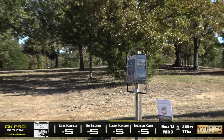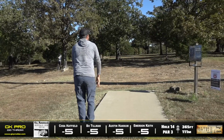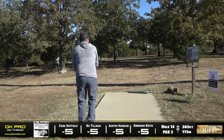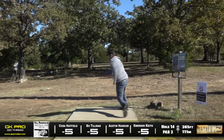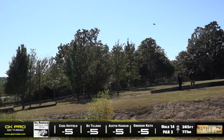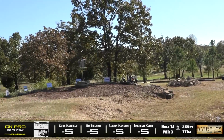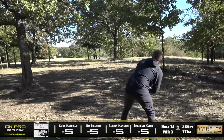And then Austin was trying to follow Emerson, and that is not going to be in a good spot. Yeah, and that was a really tough line to hit too. Oh, yeah. That straight gap, flex line. Yeah, that's so tight. I think we had 3 out of 4 guys on my card ended up throwing that. Yeah. That big hyzer. That was weird.